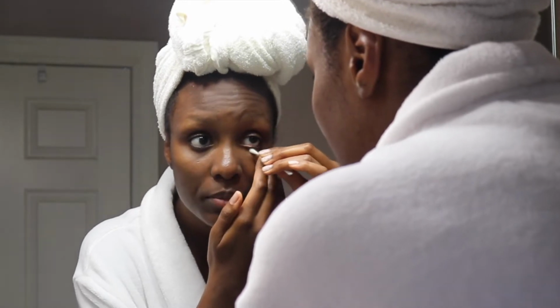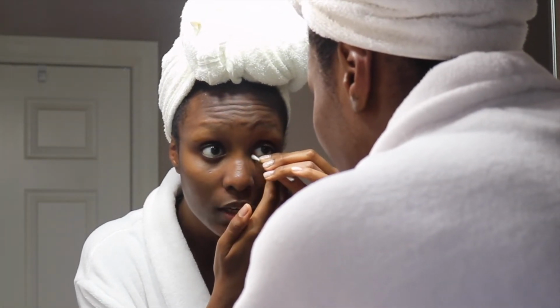See all that? Even after cleansing, that's what's still left. I'm gonna take the other side. Please guys, do not poke your eye out. I will not be held responsible.